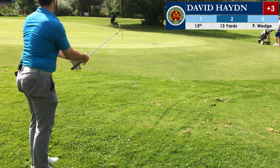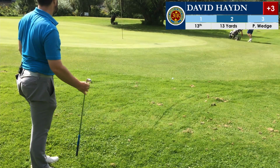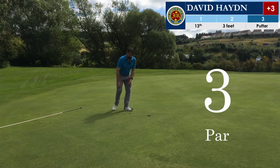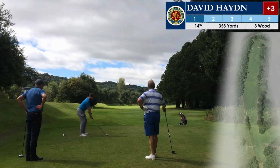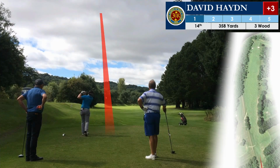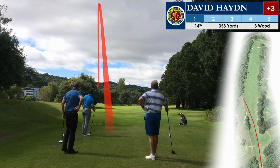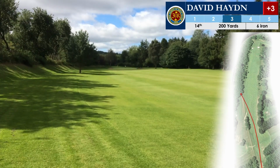And then that was fairly nicely played, quite happy with that. Chance for a par. Boom, baby. Okay, I think that actually started a bit more straight and curved, but I wasn't doing too well with the old shot tracer. And that ended up in thick rough.